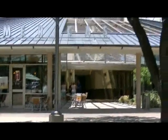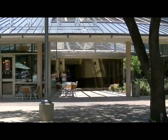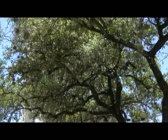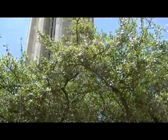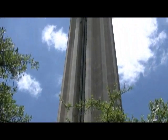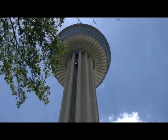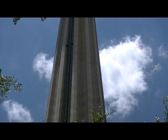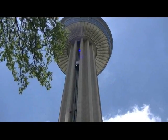At the base of the tower is a small snack bar. The tower itself is 750 feet tall. It was erected in 1968. I came down here today to talk to someone about lunch and/or dinner. The elevator is just coming down.